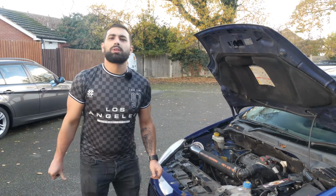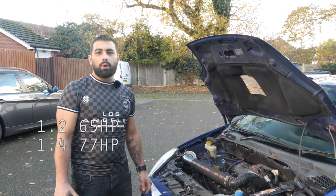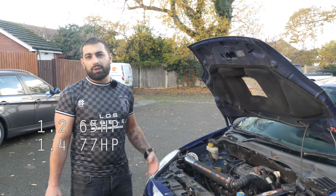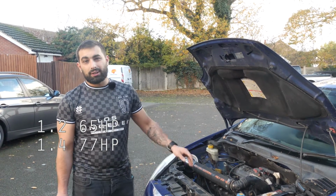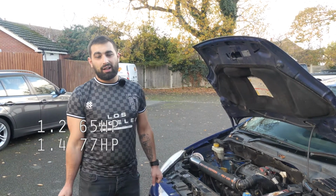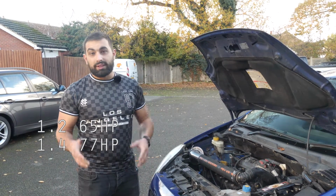Starting with the smallest ones of the petrol engines, we have the 1.2 65 brake horsepower with a 5-speed manual, and then we have the 1.4 77 brake horsepower with 5-speed manual or the 5-speed automatic Dualogic. I will be honest with you, I don't really know anything about this automatic transmission. It's going to be better for you to just Google it and read more about it. I haven't really bothered to have a look or read about it, so I'll leave this part for you.